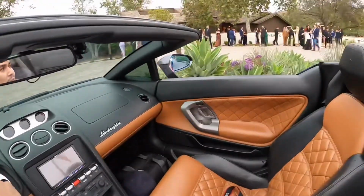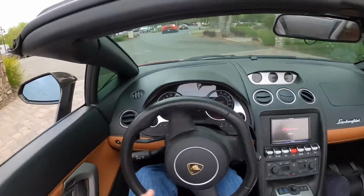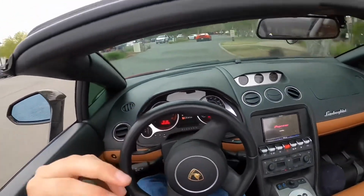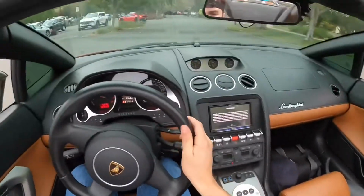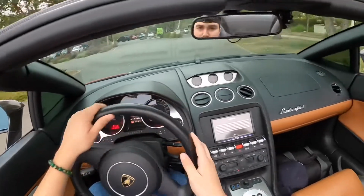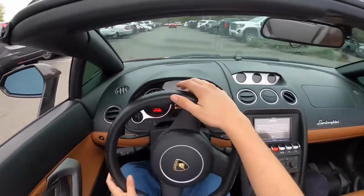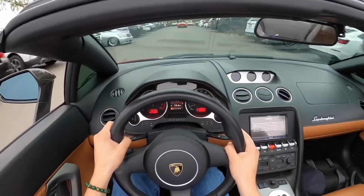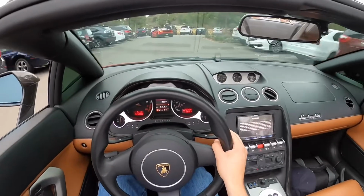We just dropped some students out for their prom, successful. Now I'm gonna take you guys out on a POV drive of this supercharged Gallardo because this thing is so sick. As you can see, we got two Huracans in front of us, so it's gonna be a pretty nice ride. Listen to this. I love this thing so much. I hope you guys can see.